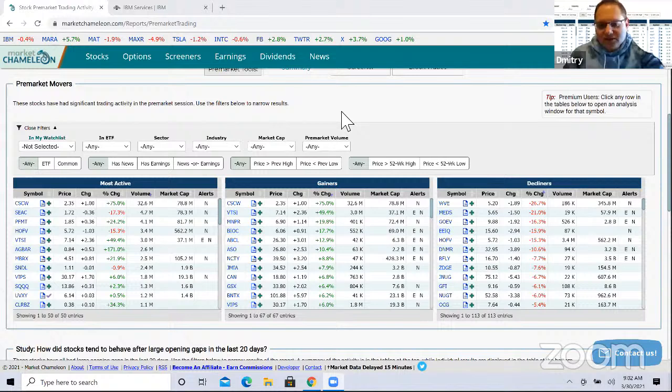All right, so we'll go back to the option block trade screener. We'll go over some of those features we were talking about yesterday and finish up with that, and then we'll come back to the IBM Google comparison. Let's first just check out what's going on in the pre-market hours. These are stocks trading in the pre-market hours. We have the most active stocks, biggest percentage gainers, biggest percentage decliners.